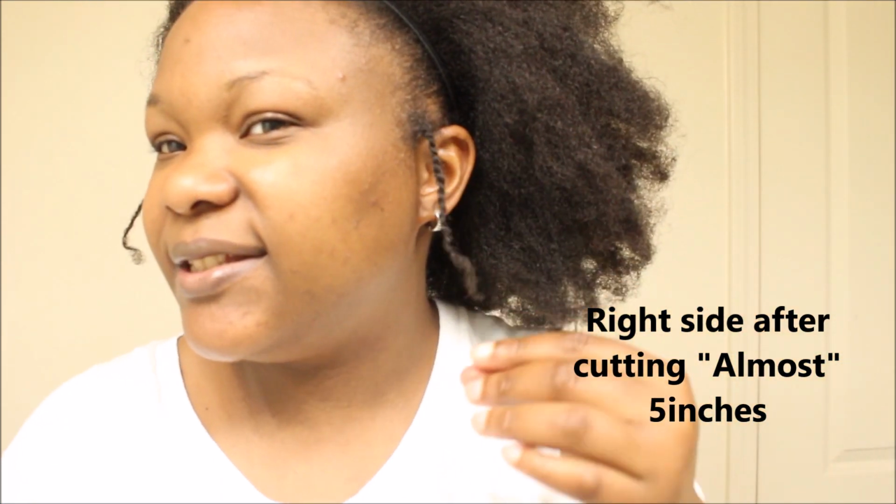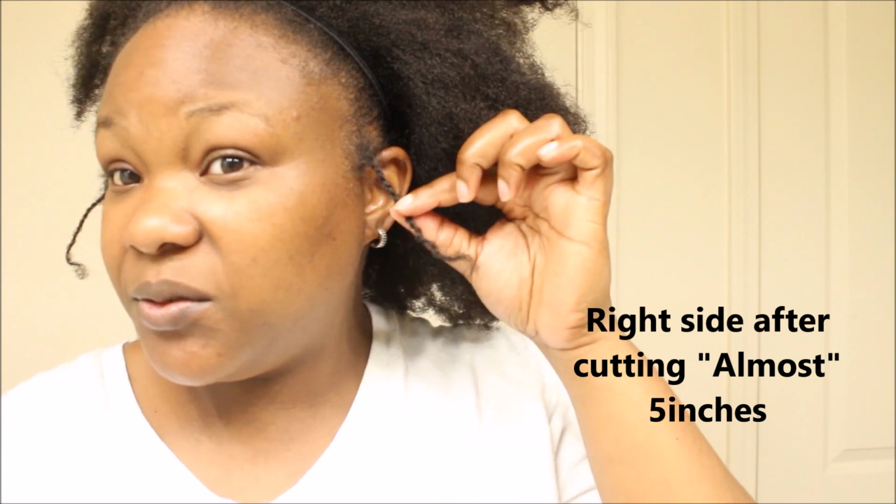Okay, so this is how the sides of my hair are looking right now. They look way healthier. The ends feel not rough and gross. So this right side also reaches below my jawbone, just like the other side, but this side is a little bit longer. It reaches all the way down here, and this side is a little bit shorter. See what I'm saying? Anyways, they look healthier.